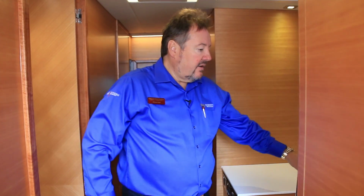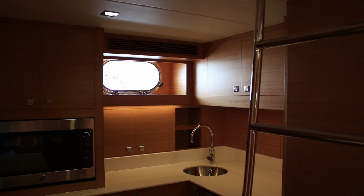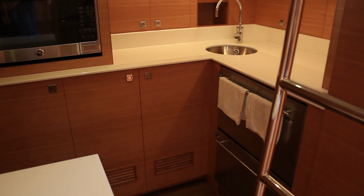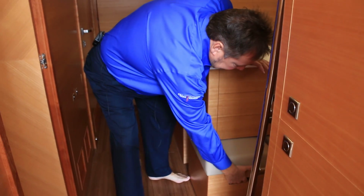Then you have a little area here, and it's bigger than an efficiency apartment. You've got refrigeration, you've got a microwave, you've got storage for their personal effects. These stools come out so that they can sit down and eat, and have a little area to get away, because at the end of the day, they've been with the owner and his guests.